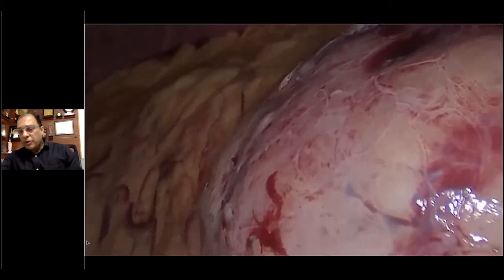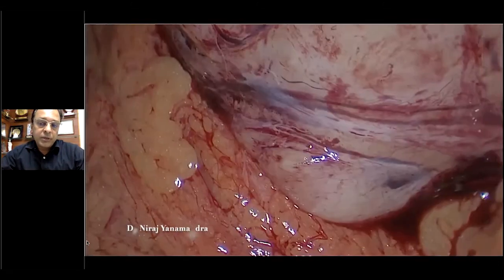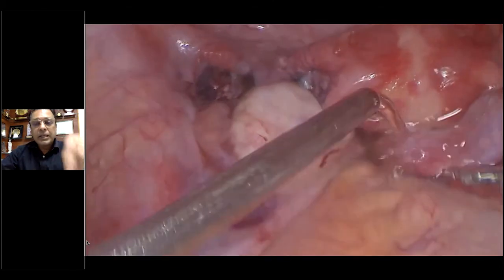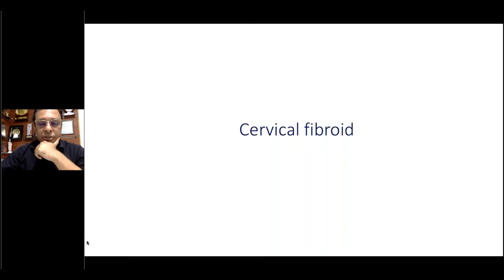Now this fibroid was quite huge. As you can see, it was almost 12 by 14 centimeters, and we did remove it by morcellation. This lady did get pregnant after a few months of the surgery. I think it was 8 or 9 months after surgery that she did get pregnant.